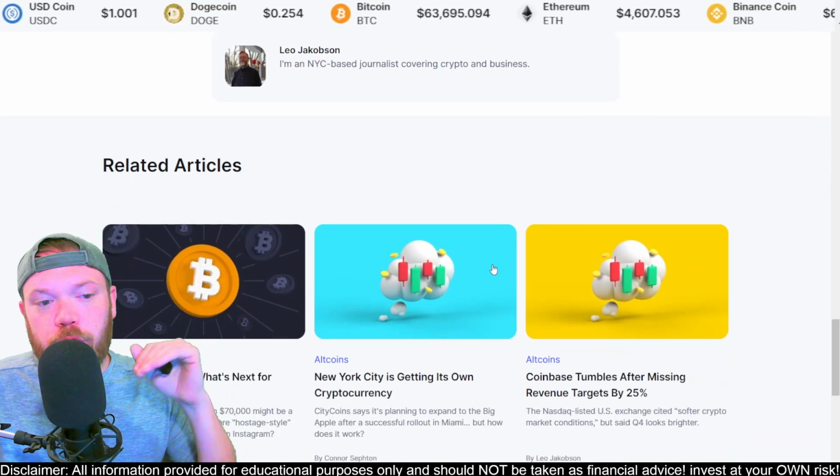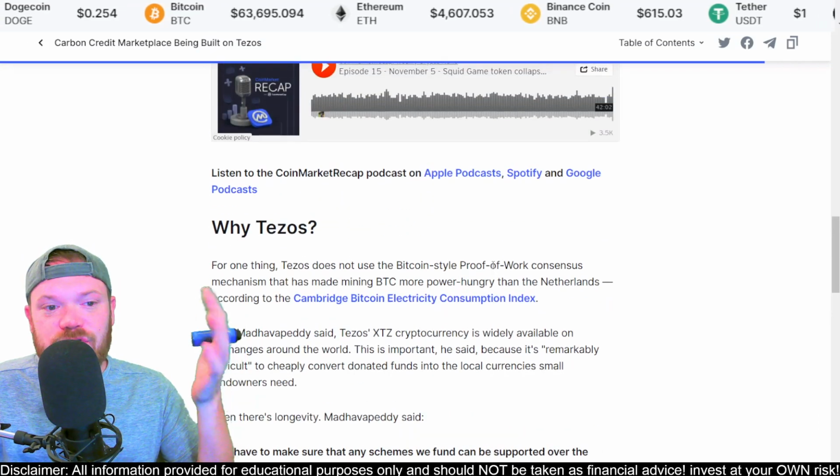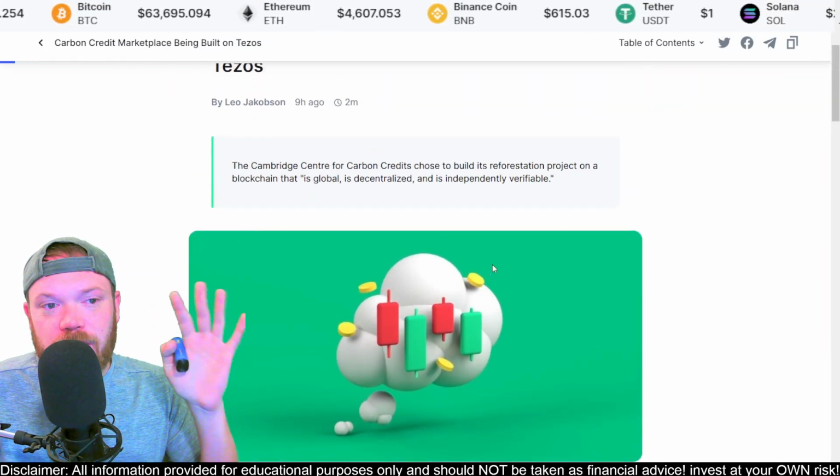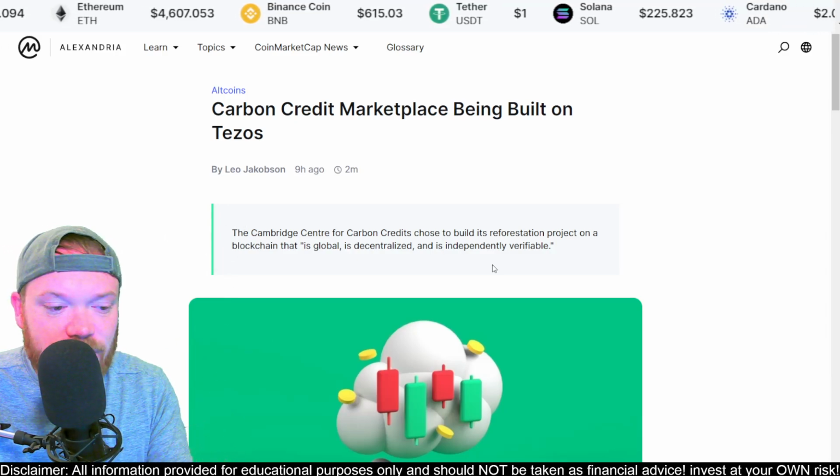So this is overall pretty cool, especially with the environmental concerns related to Bitcoin and cryptocurrency. It's cool to see a carbon credit marketplace being built on top of the Tezos blockchain. So now let's go ahead and jump on into the price action.